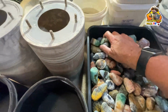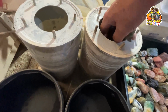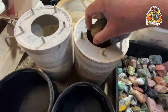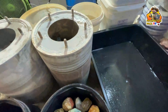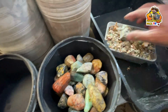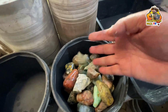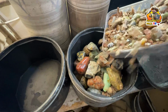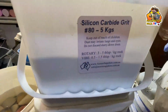And time to load the tumblers. I'll just quickly race through this. I do have more detailed videos of the whole tumbling process, but this will just be a quick preview, I guess, of what I normally do. So I loaded up those 2 big barrels and the smaller 6-pound barrel, and these are offcuts from the saw. They just go in to help distribute the grit in between the rocks. All this stuff here, they can go in just to mix in between the bigger ones.